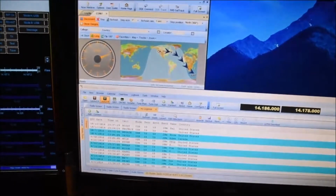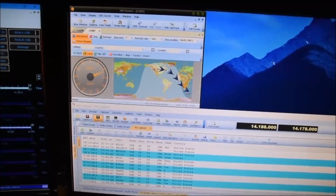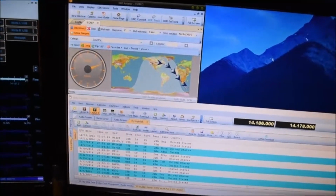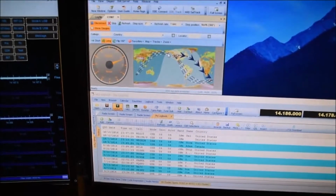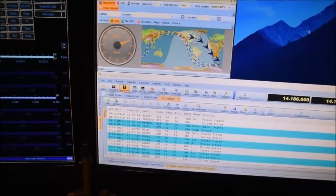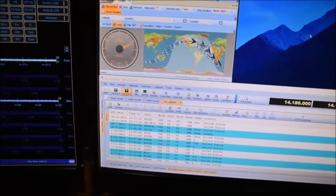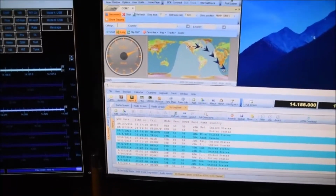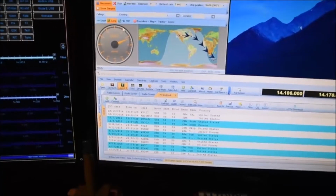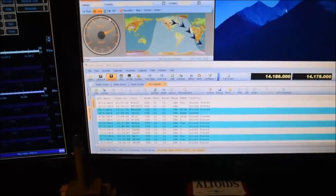This section here controls the rotator, and I can point to any part of the world and the beam will go to that section of the world, or I can put a call sign in here and it'll find out what country that is and point the beam to it for me automatically.